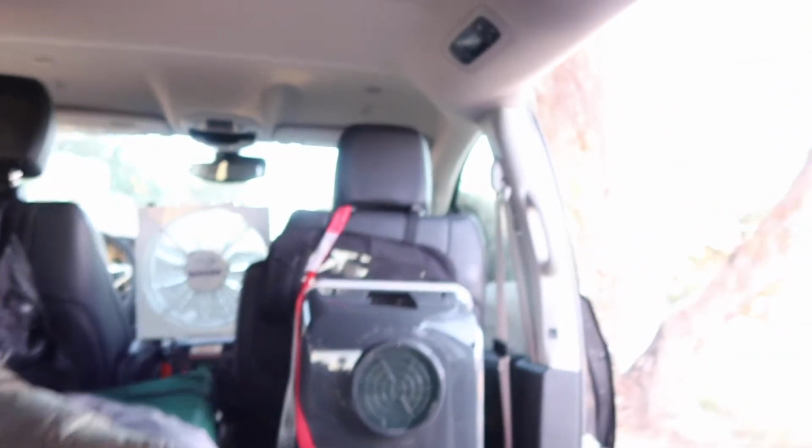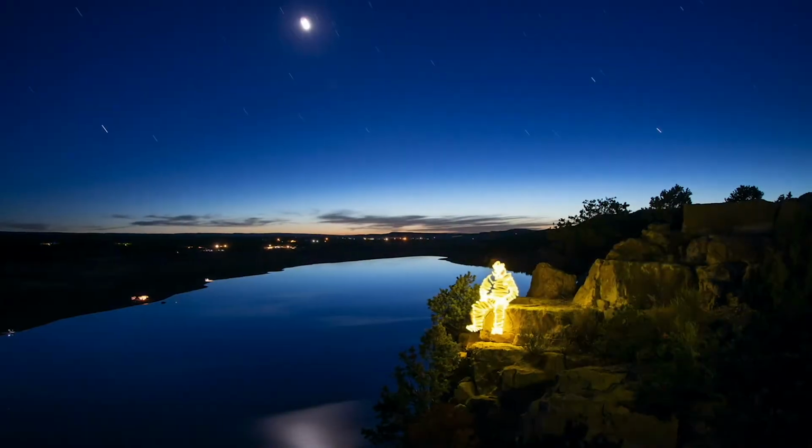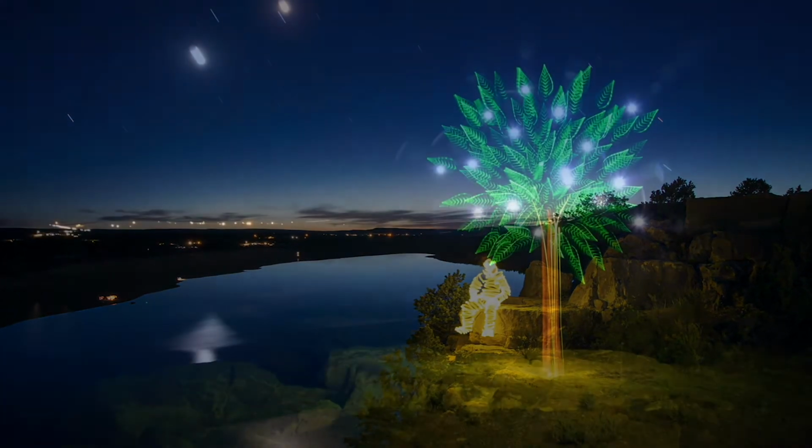This is the van I'm living in, by the way. It's just a regular old minivan. I got a fan set up there and a cooler back here. I got a couple cool shots last night, a couple that I think I'm gonna be happy with. And I'm headed to the Grand Canyon today.